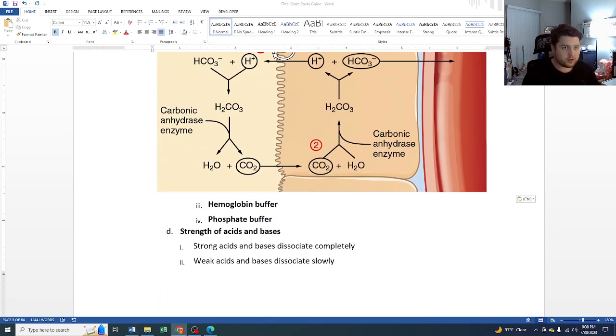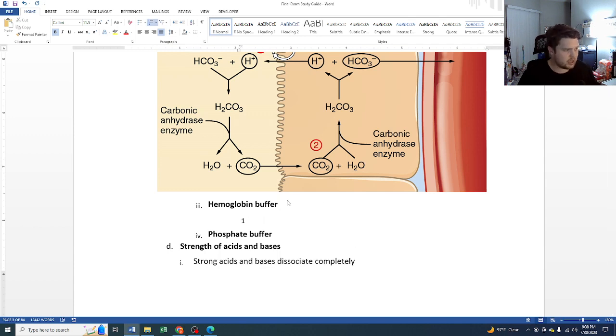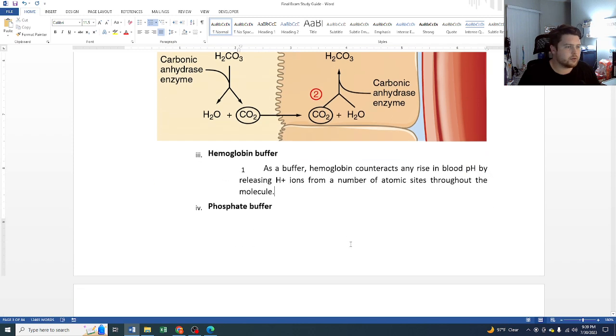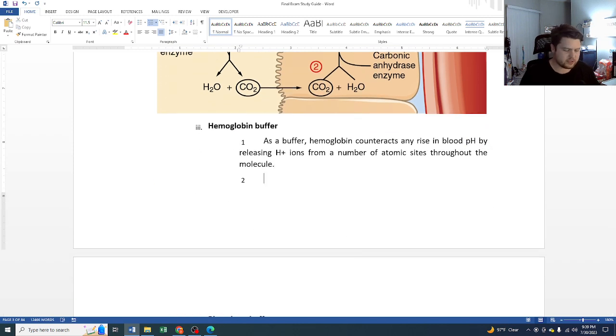Hemoglobin buffer. Again, this is another one that we don't really talk about a whole lot, but it has a similar role. As a buffer, the hemoglobin counteracts any rise in blood pH by releasing hydrogen ions from a number of atomic sites throughout the molecule. So again, it's just for balancing pH.